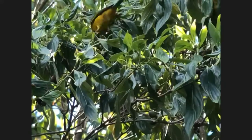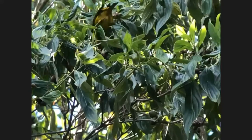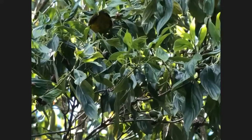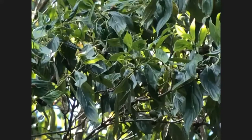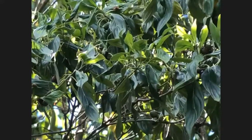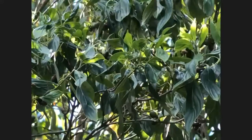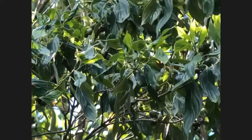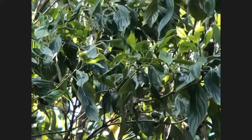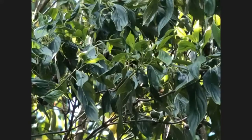All the species that we enjoy here around the gardens, feeding on this tree. This looks like one of the common species right here, silver-throated tanager. Beautiful. Is that a male or a female? It's hard to tell the difference between male and female. Both look very much identical.